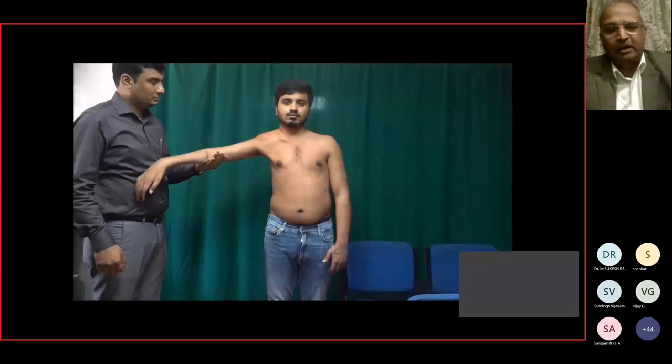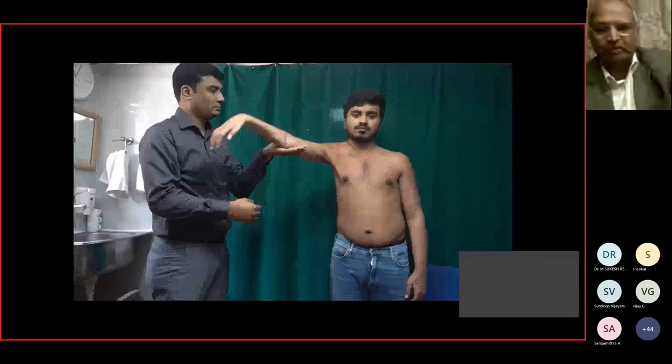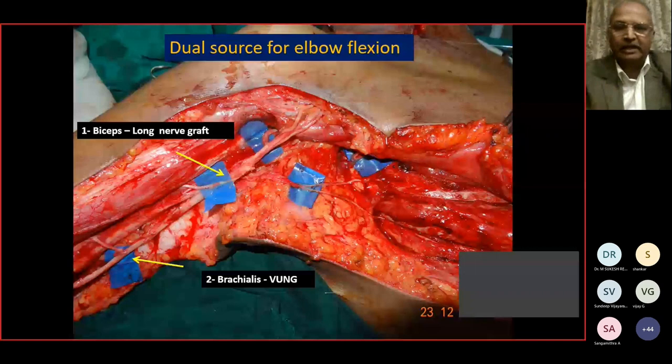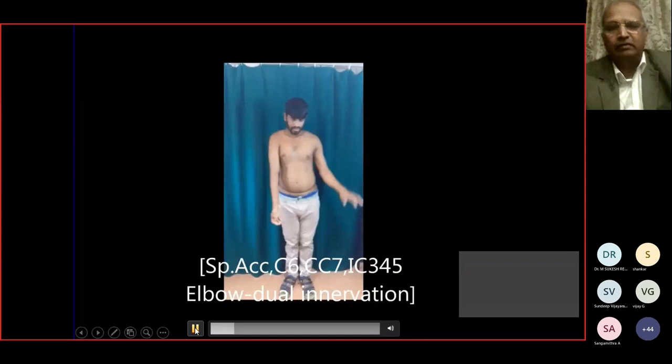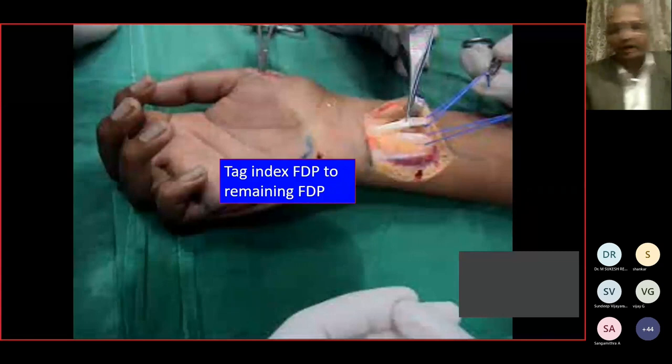So what we did subsequently was we started utilizing dual source for elbow flexion. One will be from the vascularized ulnar nerve graft, the other one will be a sural nerve graft coming from contralateral C7 or any other donor nerve, either C4 or phrenic or any other nerve from the same side. So we call it a dual innervation. And subsequently, after doing this, we were sure about definitely getting an elbow. You can see almost an independent elbow flexion he was able to do. So this is our current protocol for getting an elbow flexion.